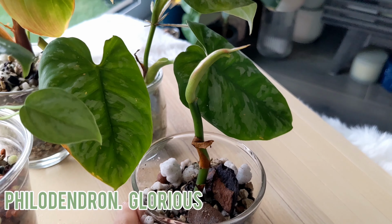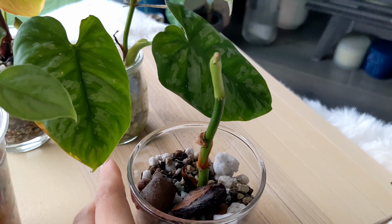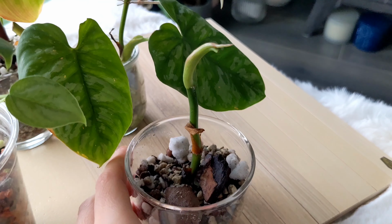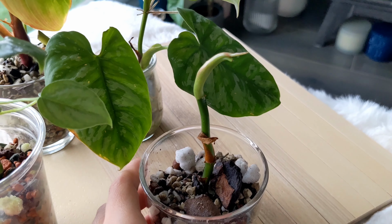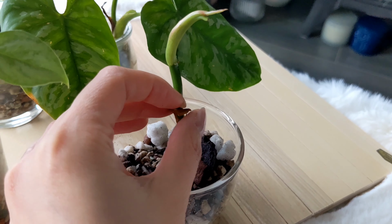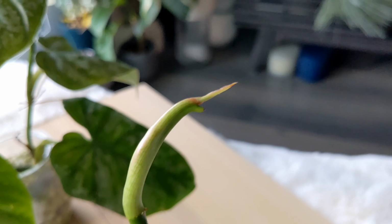I do apologize for the poor lighting quality. Here we have the Philodendron glorious. I first got this plant from North Shore Tropicals. It had 2 giant leaves, and obviously those were the bottom cuts, so the next emergent leaves were much smaller. I did get it to size up a little bit, but it started doing this weird melanochrysum thing where either the leaf gets stuck in a sheath or cataphyll, and then it just doesn't fully develop properly. So I took the top cutting of it, and right now it is growing.